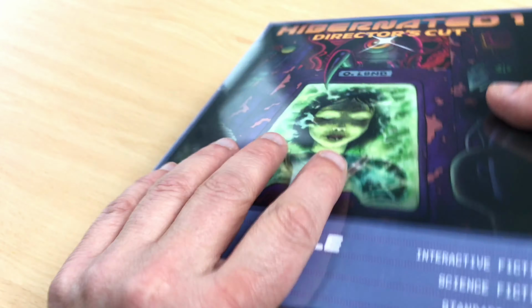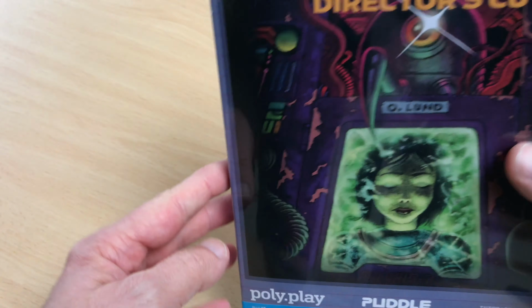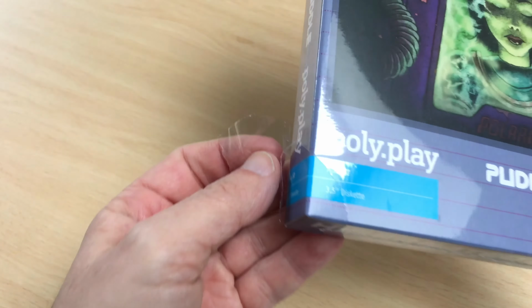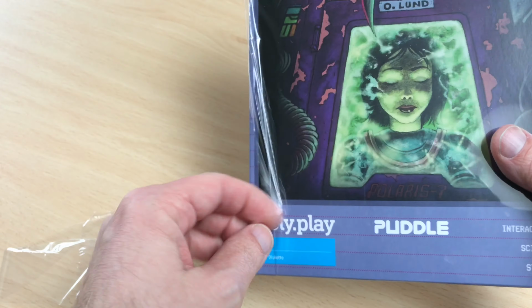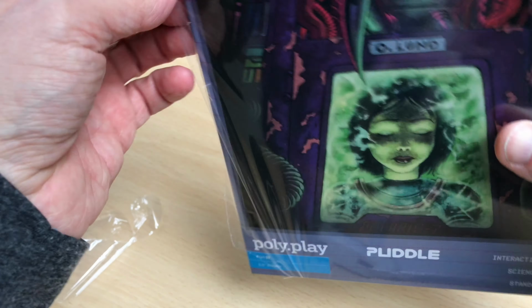So this is all shrink wrapped. Should we open it? I always remember having trouble opening Infocom games. Let's do it off camera, because I'm probably going to use my mouth, my teeth. Wow. Look at that. It's the Atari ST version. Can we see that? 3.5 inch disc. It's like, shall I get the Atari 8-bit or the Atari ST? I owned an Atari ST. It's like, do I want 5 1/4? 3.5.